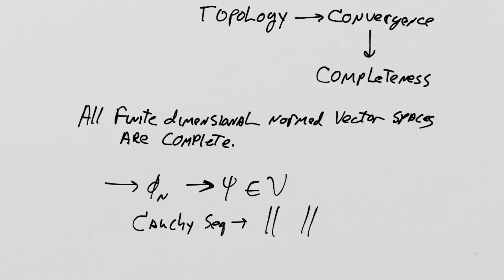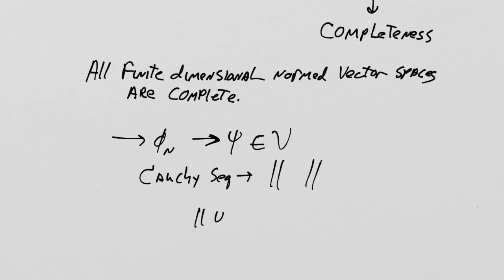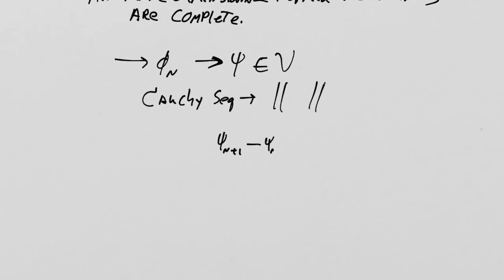Because the Cauchy sequence is phi n plus 1 minus phi n, right? That has to be decreasing, getting smaller and smaller and smaller. In fact, it has to always get arbitrarily small. But in order to understand a Cauchy sequence, you have to have a norm. Imagine if you didn't have a norm. Then you would end up with psi n plus 1 minus psi n equals some other vector, and there's no way of understanding how close these are because that's just another vector in the space.